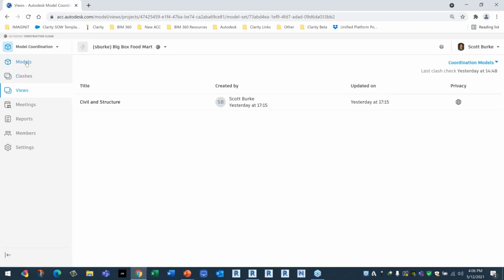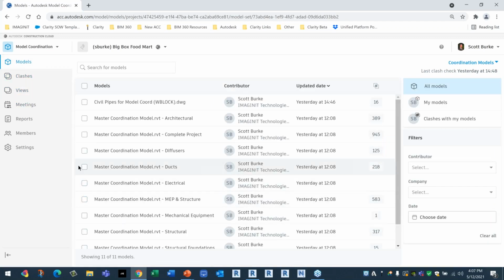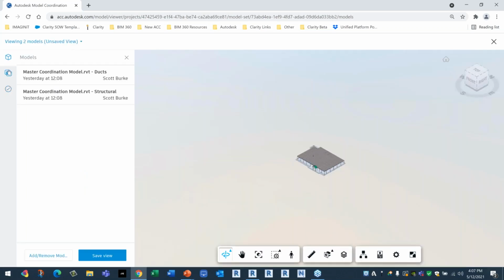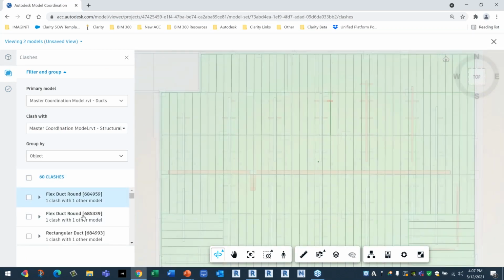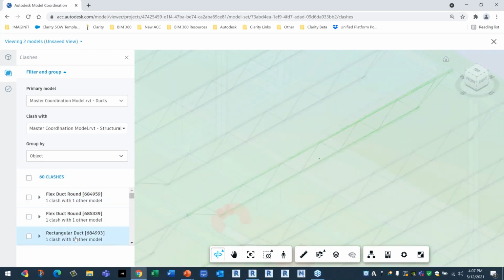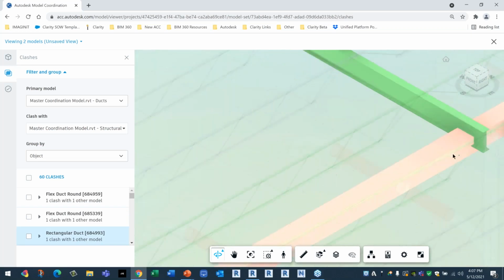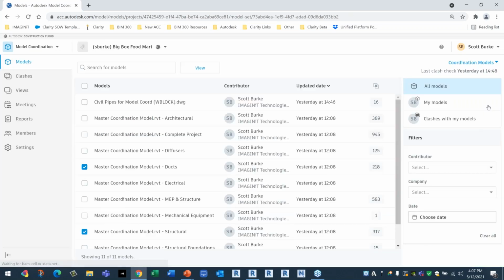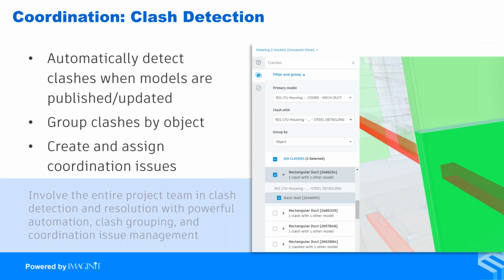And again, it's very easy for me to come in here and just pick any model. Hey, I just want to take a look at between ducts and structure, and I'll just view that. It automatically just does the clashing. I didn't have to do anything. Here are all the clashes. Now I can start going in and finding all the clashes in my project, identifying them, and then assigning them to people to be resolved. So a very powerful yet really easy to use tool within the Collaborate Pro environment. And again, this is available to everyone, the civil engineers, Plant 3D users, Revit, of course, all of those.